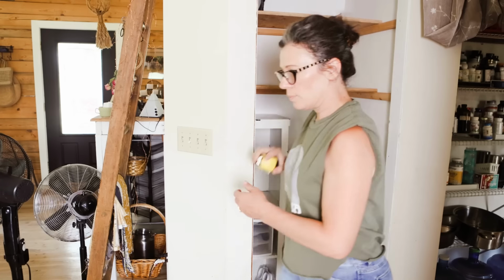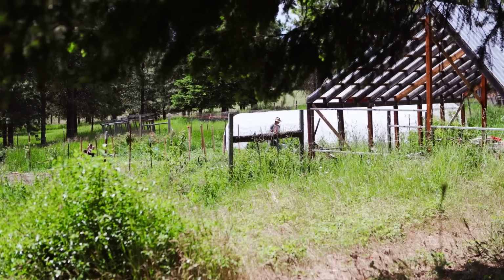But whew, I also have the house cleaning to do. I've got a garden that needs weeding. I also have laundry to get caught up on. So let's see how much I can get done in this week in the life.